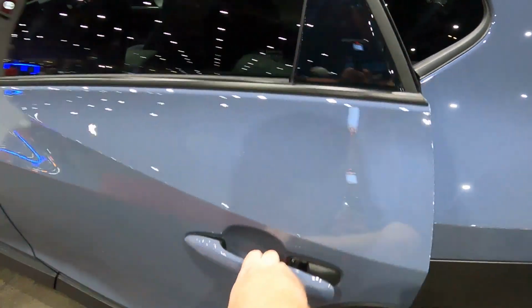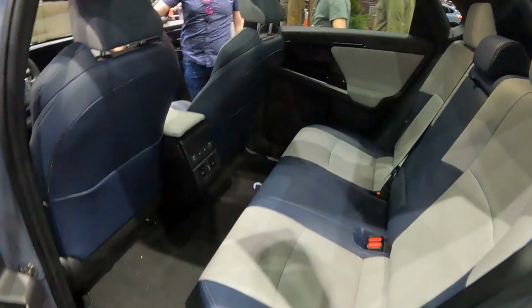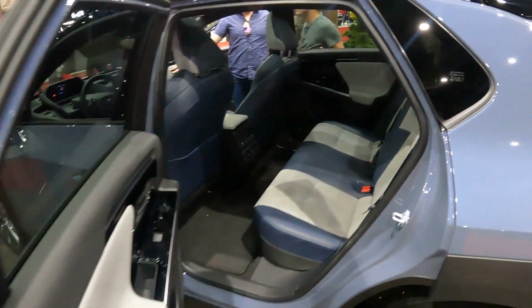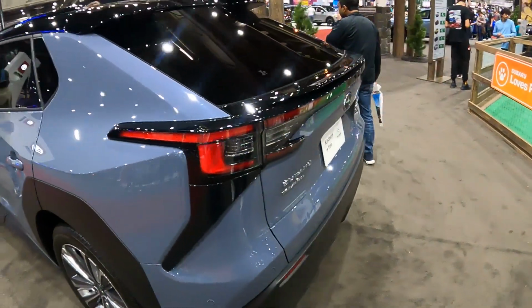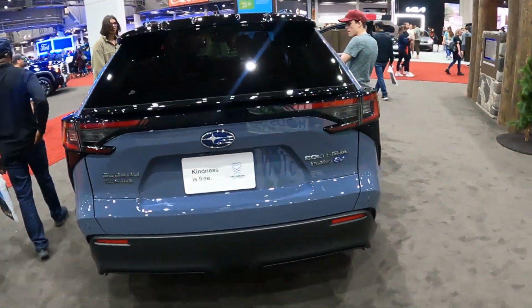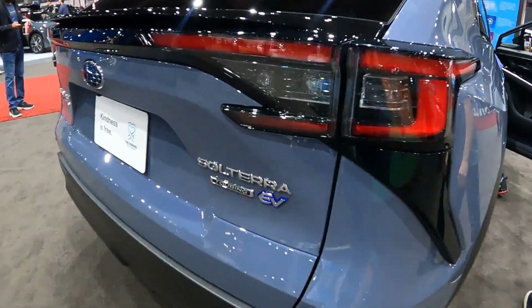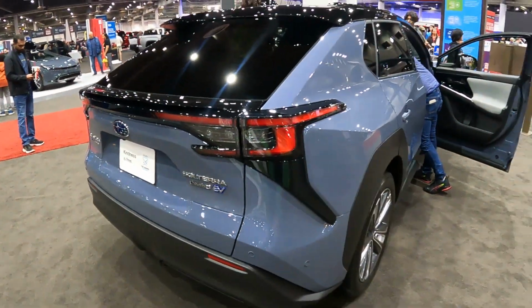But looking in the back too, I mean, this thing looks like it's about the size of maybe a Toyota RAV4 or something, maybe a little bit smaller. But overall, I can actually say I'm a fan. That is really cool. And this one's the Touring too. That doesn't shock me why it has all the features in it that it does.